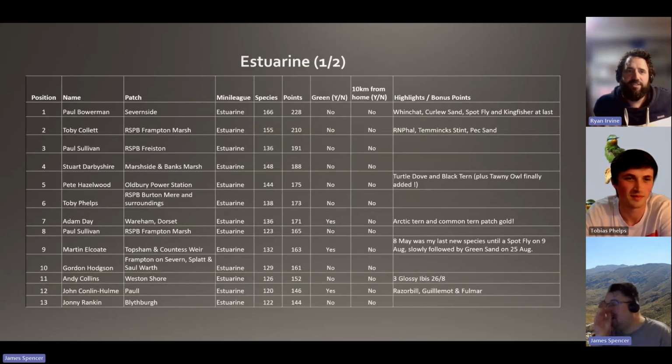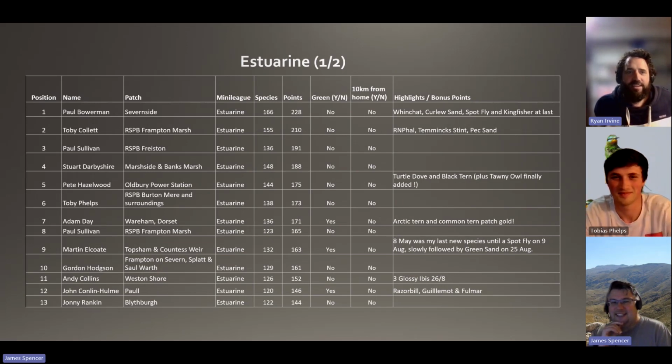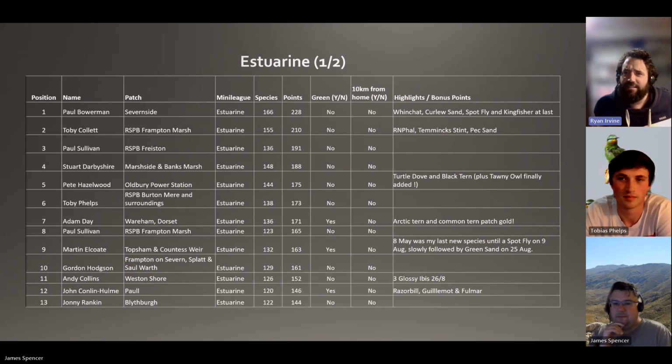No, so we go on to the 3K Estuarine League. Paul Borman is quite a bit ahead at the moment, although Toby Collett is probably going to be catching him soon, because I think he's had a not bad month in the last month. But he's the only other one to break 200 points. And having a look at the bonus, I thought you said you'd highlighted red and yellow. Yeah, there's nothing good there. Oh, is there not? Okay.